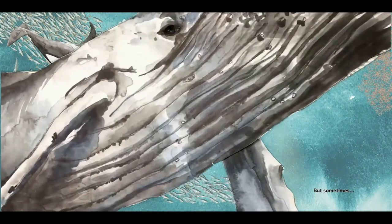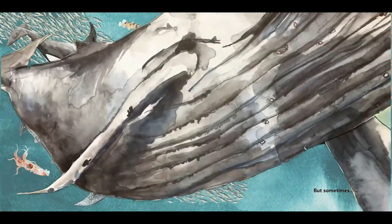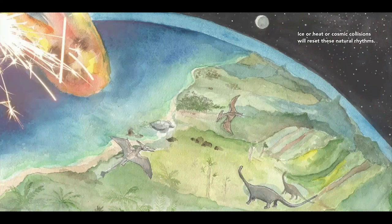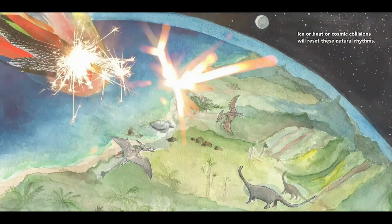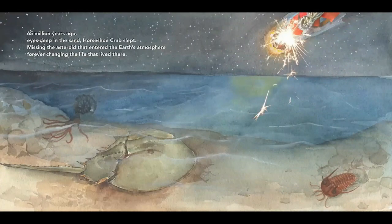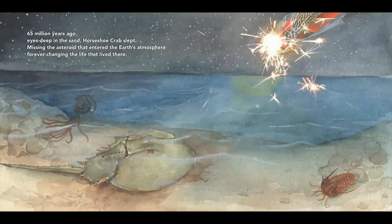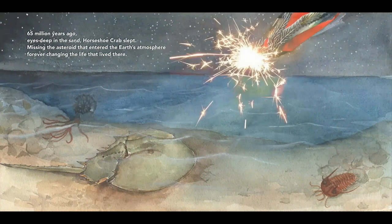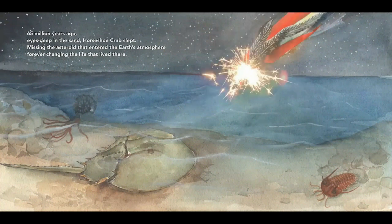But sometimes, ice or heat or cosmic collisions will reset these natural rhythms. 65 million years ago, deep in the sand, horseshoe crabs slept, missing the asteroid that entered the Earth's atmosphere, forever changing the life that lived there.